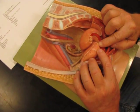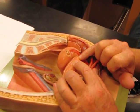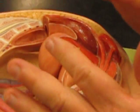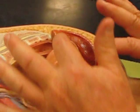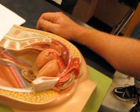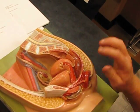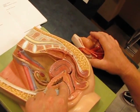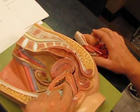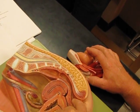Okay? Coming down here, I see the bladder, and it has a tube going into it. That's the other ureter going to the bladder. Okay? And when we look at females, we have a urethra, bladder, a vagina, and a rectum lined up from anterior to posterior. Okay? So we have the urinary bladder. We have a urethra leaving the bladder. Behind the urethra, we have the vagina. Behind that, we have the rectum.